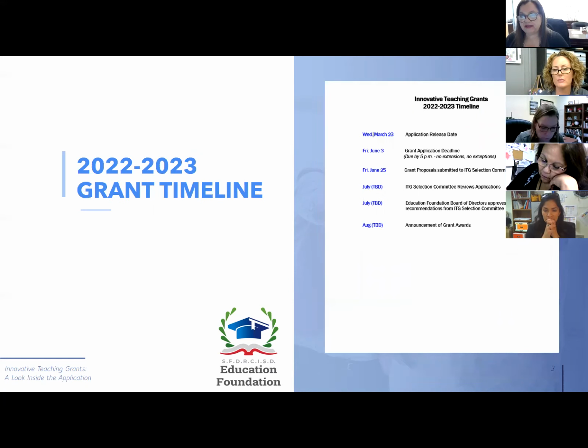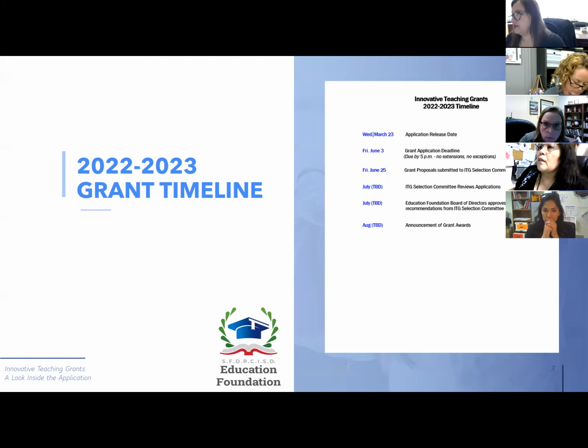So we'll talk a little bit about the grant timeline. Today marks the official opening of the grant application timeline. As you see in the timeline, the application has already been released. If you had a chance to take a look at the Education Foundation webpage, it's already been posted. I have also shared this with your campus principals so you can also obtain a copy from them. The application deadline is Friday, June the 3rd at 5 p.m. There will be no extensions and no exceptions.